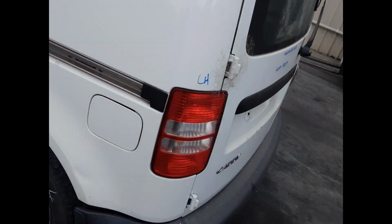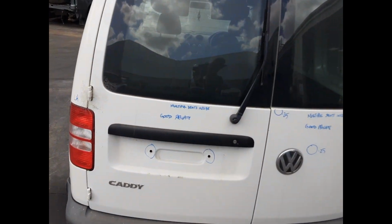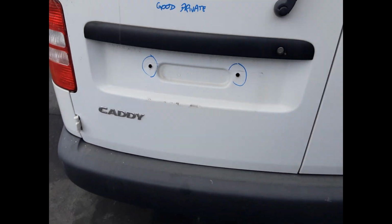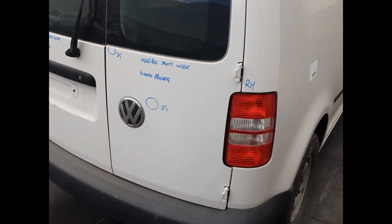We have the left hand tail light. Tailgate has multiple dents on the inside, on the left hand side tailgate. It does also have where the number plate was pulled off. Right tailgate, 2 small dents and multiple dents inside.